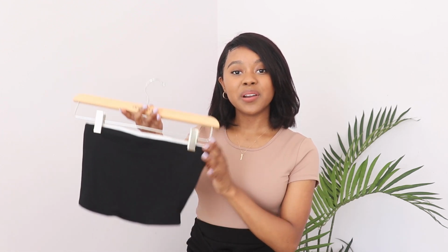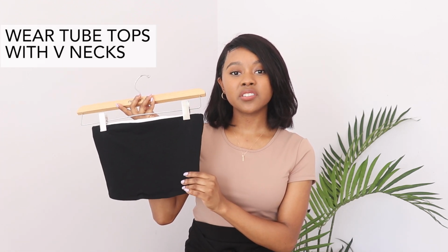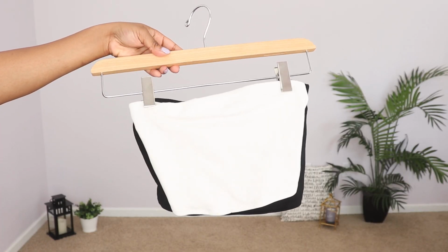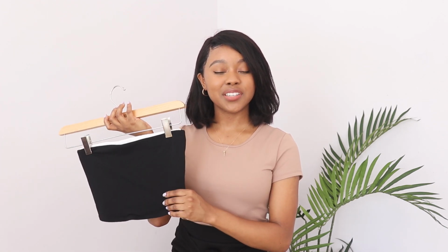So now I've been wearing little tube tops because they're so much easier. They get the job done without that excess of straps or fabric. These tube tops are from H&M. They come in a lot of different colors, but I just have them in black and white. Anytime I wear a v-neck with a more plunging neckline, I usually have on these.